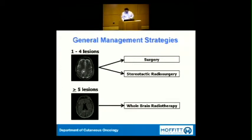So what has been offered to many patients is a technique called whole brain radiotherapy, which is basically delivering a volume of radiation on a daily basis to the whole brain area in hopes that you're going to kill the cancer cells. That's given over generally 10 sessions and can add benefit, but typically is not going to get rid of all of the melanoma in the brain.